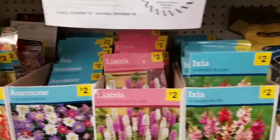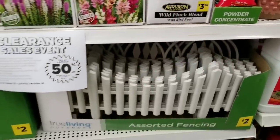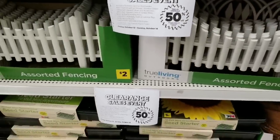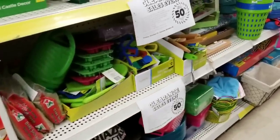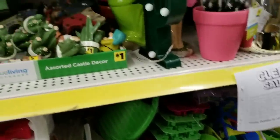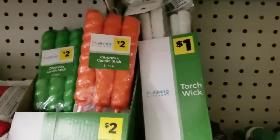This was the garden or summer section of the store that was 50% off at my store. So there's quite a bit of fencing and things like that left. Some of these items, though, were literally just 50% off. I don't know. And some of them were additional plus the 50% off clearance.